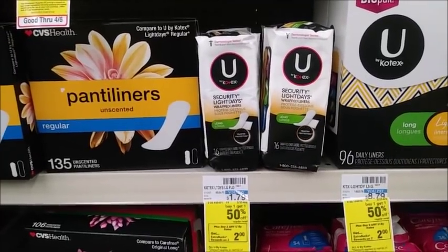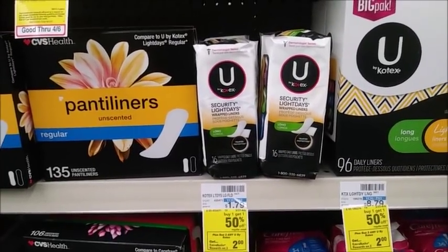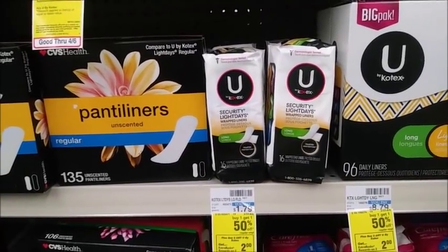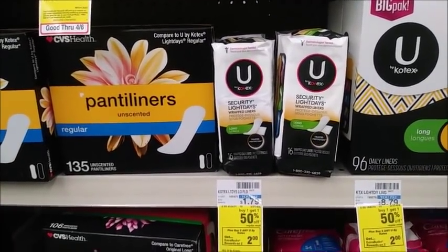So not a bad deal if you have any CRTs. The only one I have is like a $2 off of $10. But if you have any, definitely use them. But it's not a bad deal. I mean, it's a freebie. Why not?